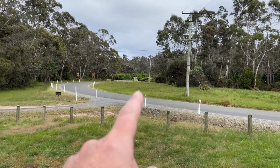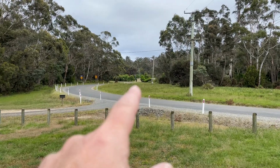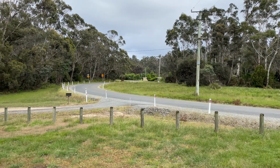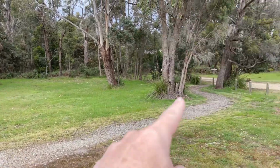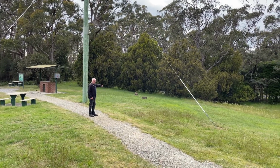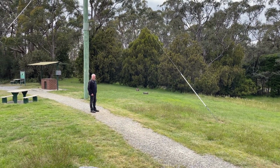Just up there's a little overnight stay, so if you're self-contained you can go there and you can stay for $10 a night at Yorktown, just as you drive off the main road. There is a 15-minute walk that goes meandering up through the forest there. That's where a tree once was. Good spotting, Jeff.